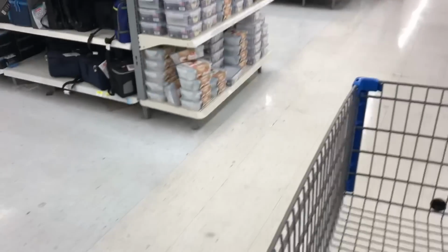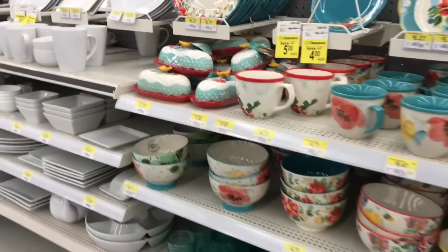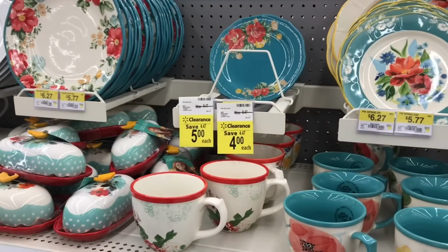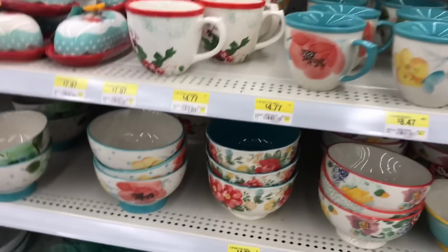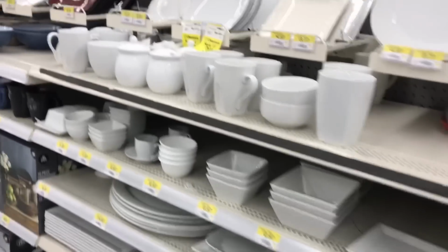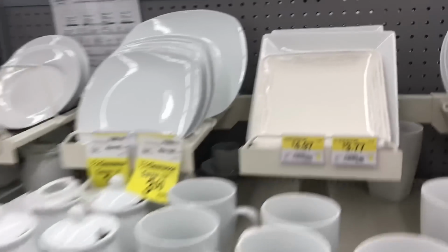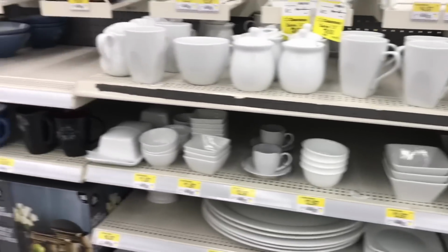I'll head into the home decor area and see what's new here or if there's things on sale. This is the Pioneer Woman's dishware and stuff, and it is on sale right now. I know a lot of you really love this, so if you have access to it, make sure you pop in before they're all gone. Looks like a lot of the coral. This is cute, kind of farmhouse style. Anyways, I'll walk down here and see what is on sale or what's new.